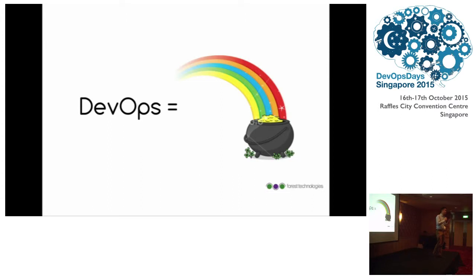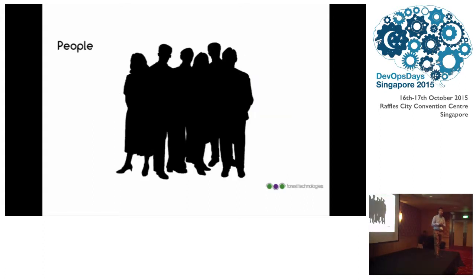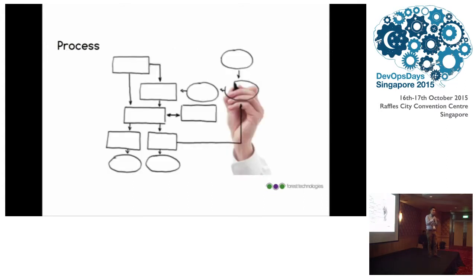DevOps is being marketed as our pot of gold at the end of the rainbow. Our unicorn companies and our startups have already proven this and achieved this. The right process here is being able to adopt it at the right time. Start looking at our people. We want to start unifying our processes together so that we remove our barriers and be able to ensure a more collaborative behavior. We've got our different processes now. We want to increase our efficiency. We have to optimize all of this and use automation to bring this together.